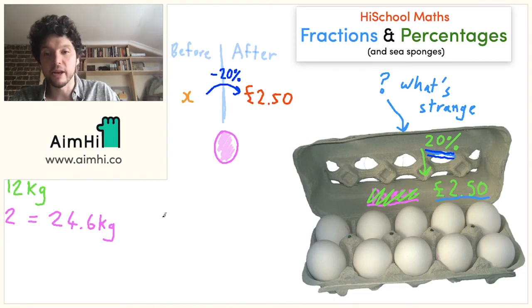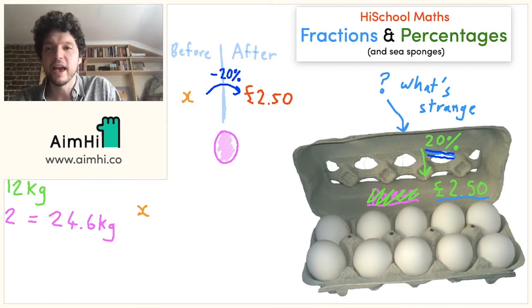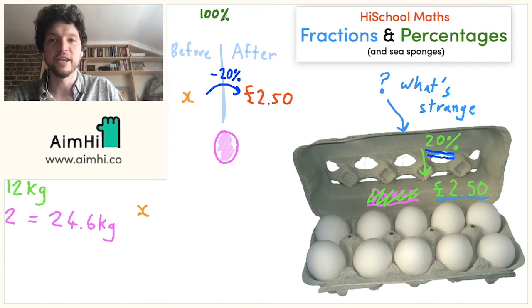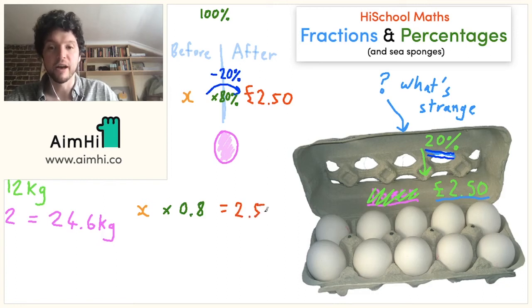Now, if you were to write this out in algebra, then you would write that X, the price before, we're going to reduce by 20%. If you're reducing something by 20%, then just a really quick recap, if you start with 100% and you're going down by 20%, then you are trying to find 80%. So to go across here, you're timesing by 80%, which is the same as reducing by 20%. So we're going to do x times 80%, which is times 0.8. And that is going to equal our £2.50, or 2.5.